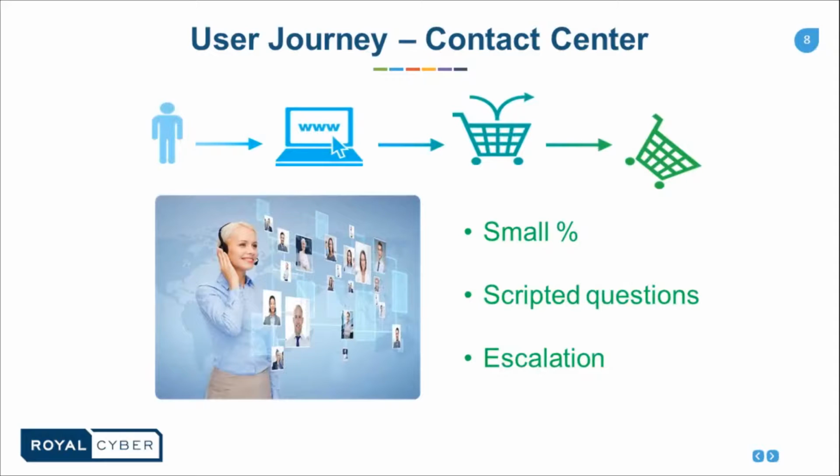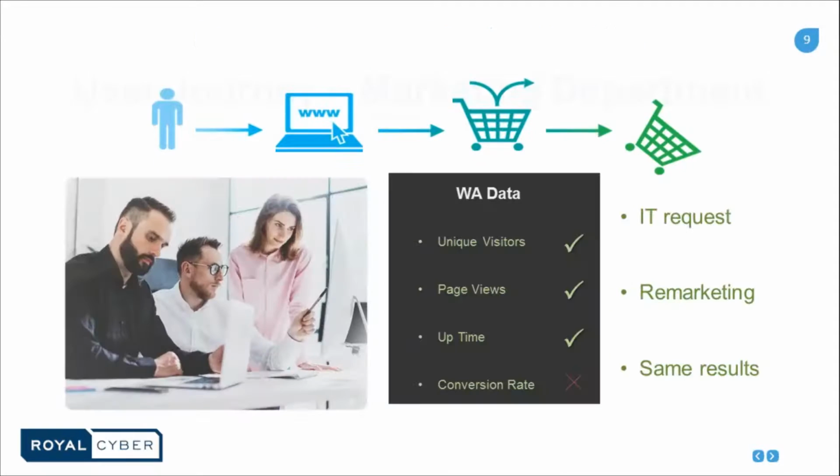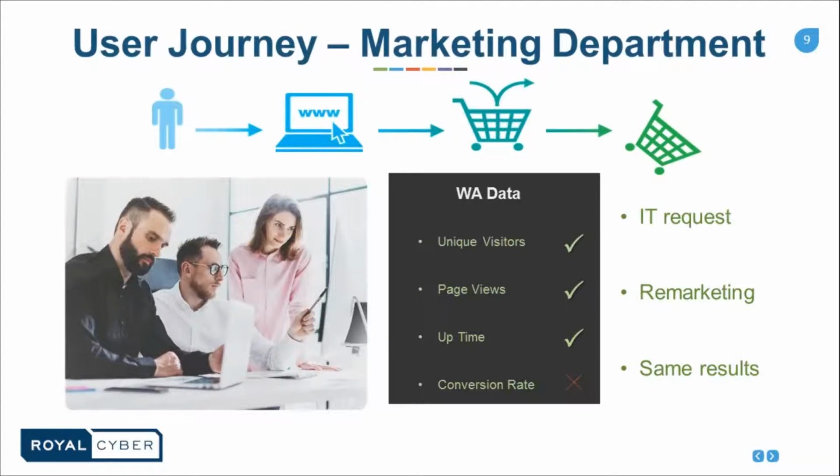And once they know the issue, if they are able to resolve it with one call, it's fine. But if it's an IT related or backend issue, that would lead to an escalation. And that's how the contact center would look at the particular issue, by addressing telephone calls. The third view is actually of the marketing department. We saw the view of the IT and the contact center, but this is something different. From the marketing perspective, they would be looking at the web analytic data, like finding out the unique visitors on the website, the page views of a particular page where a person faced an issue, ensuring that the website is up and running, finding out the uptime.